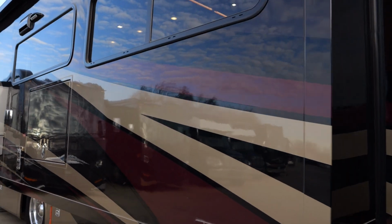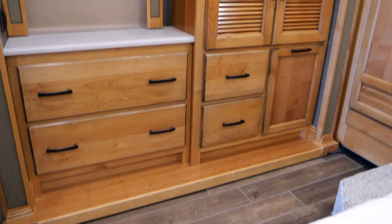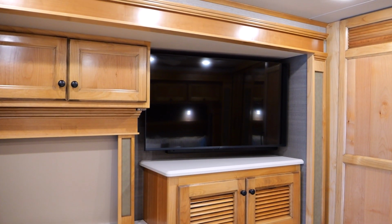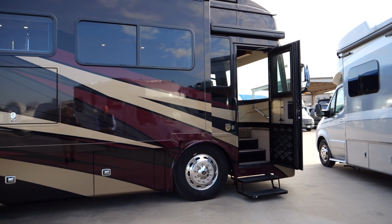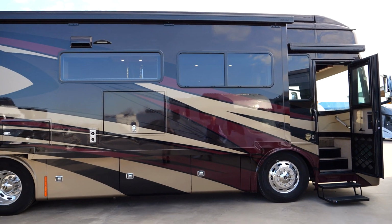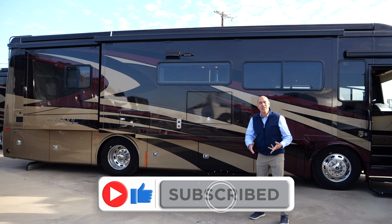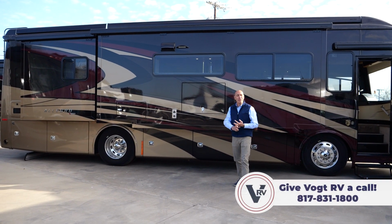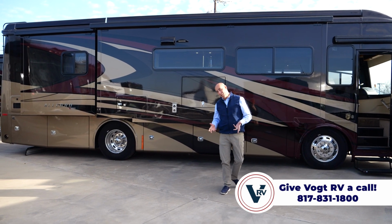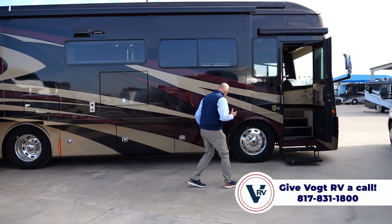This is Rustic Canyon full body paint. It's got roof mounted Girard awnings. Inside you're going to find amber glazed cabinets in the urban putty decor scheme. Again, at 35.2, it's the shortest of the RED family. What I love about this, if you're looking to get into a diesel pusher, it's not a huge bus, but it's full of features. It's full of Tiffin quality. So let's have a look on the outside before we hop in on the inside.